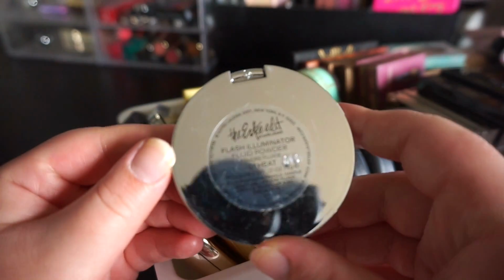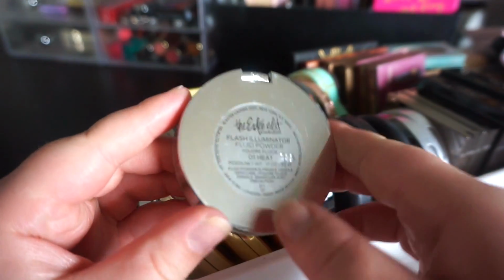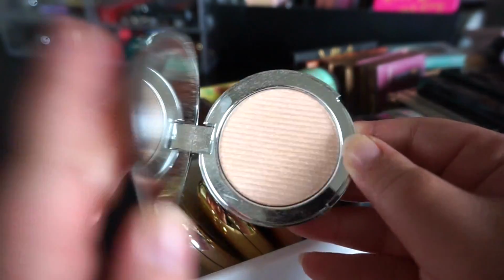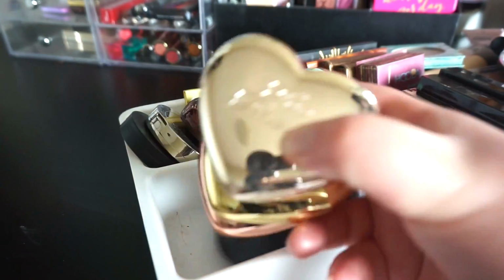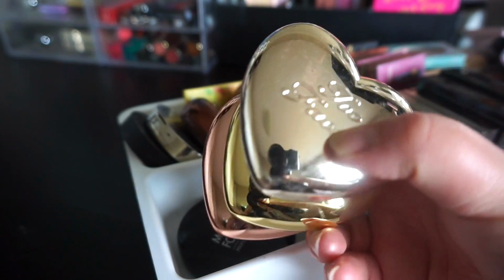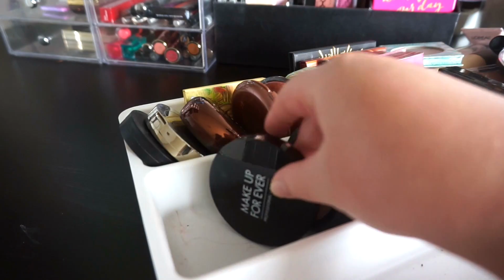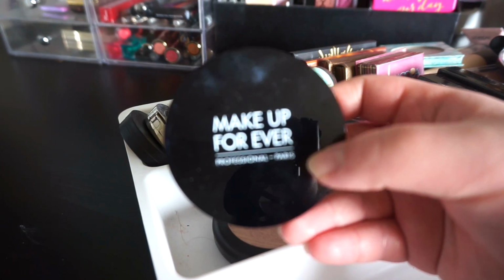Next is this Estee Edit highlight in the shade 01 Heat. Estee Edit is being discontinued, but I love this highlight, so I'm gonna keep it just for personal use. I'm also keeping all three of my Too Faced Love Light highlighters because once again they're new and I love them. This is literally going to be the worst declutter ever.